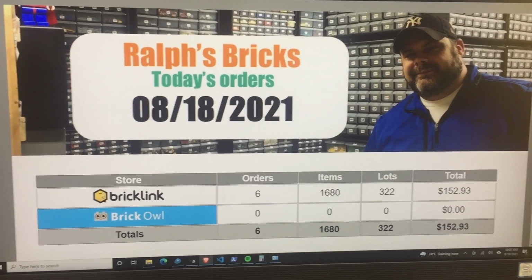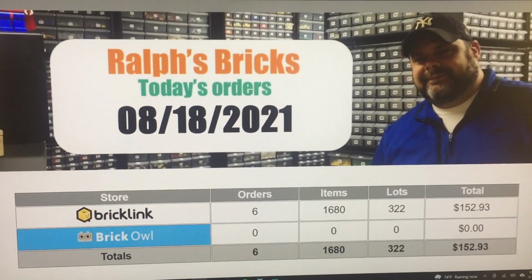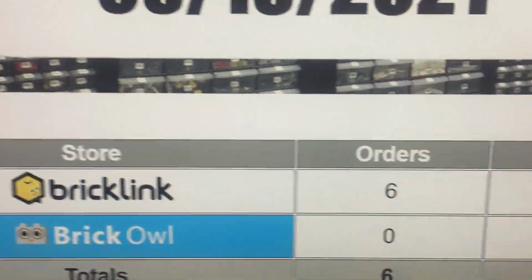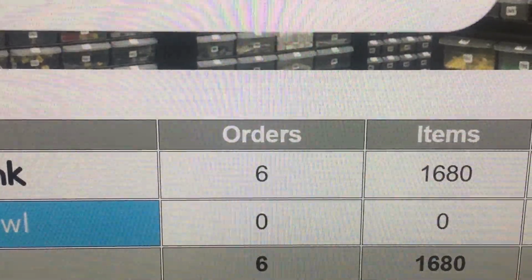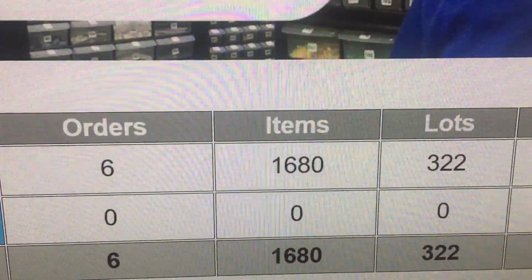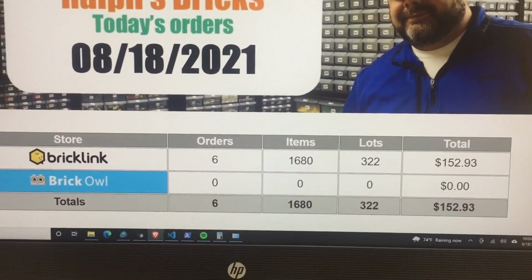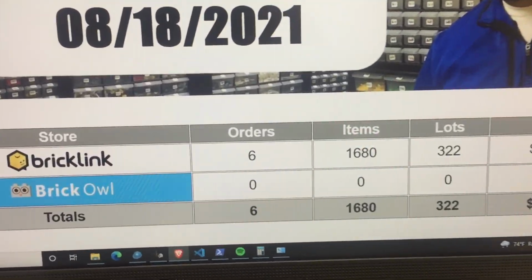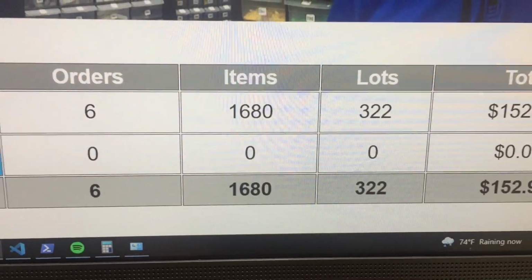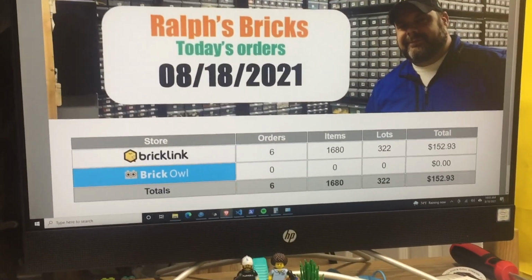Last day of my vacation before I go back to work tomorrow, and I got a doozy of a day too. I've got 6 orders on BrickLink, 1,680 items, 322 lots. It's going to be a long morning, probably about an hour and a half, 2 hours. One of them has like 176 lots in one order, and then there's 2 or 3 orders that have over 50. It's going to be a long day.